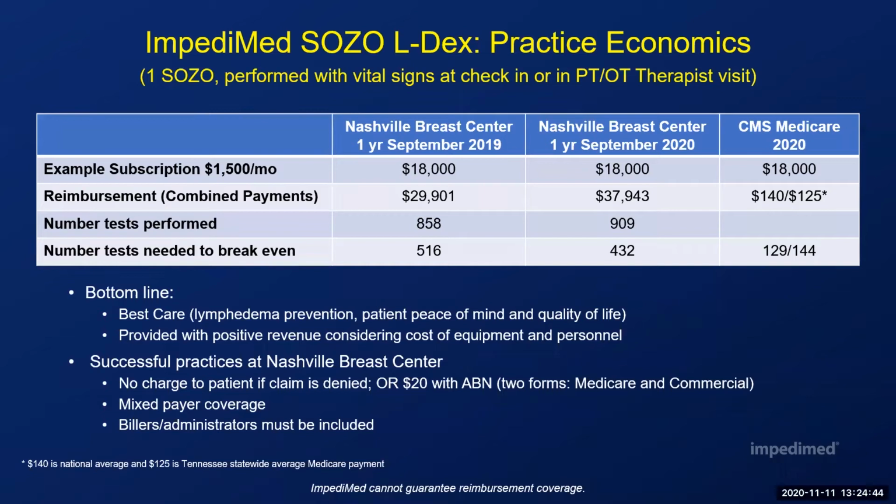What we realized recently was that the workflow model for this needs to be modified. The workflow model that we think is ideal is to simply place the SOZO device in the check-in area right next to the place where the patient has their weight done or their blood pressure, the check-in vital signs area.